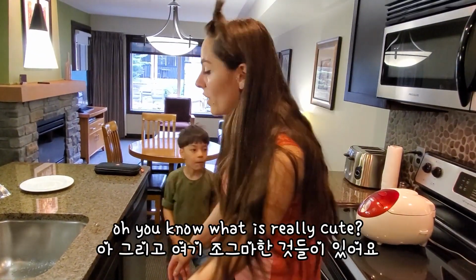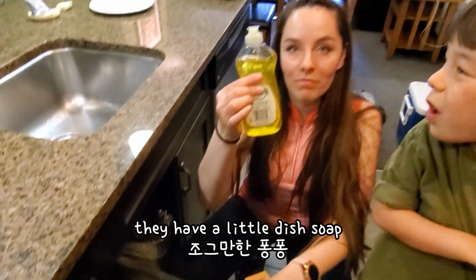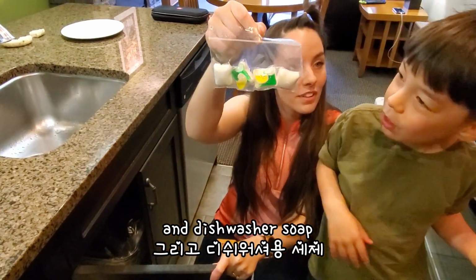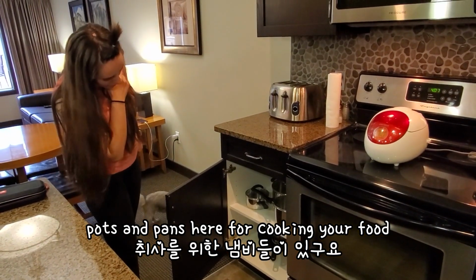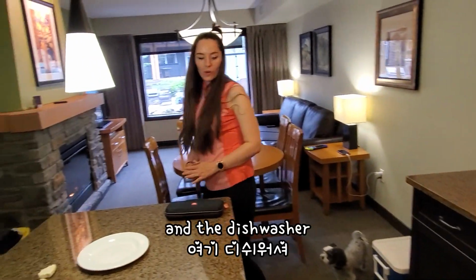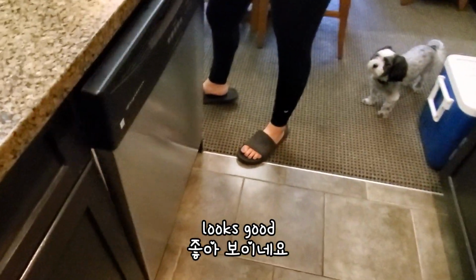Placemats. Oh yeah. Oh, and you know what's really cute? They have a little dish soap. Aww. And they have dishwasher soap. Aww. It's so cute. And I have some pans here for cooking your food. Oh, and the dishwasher. Looks good.